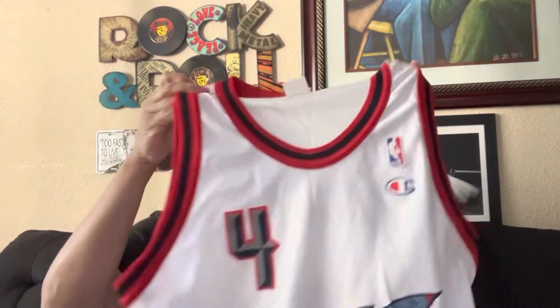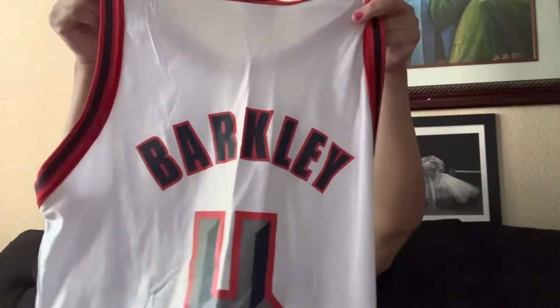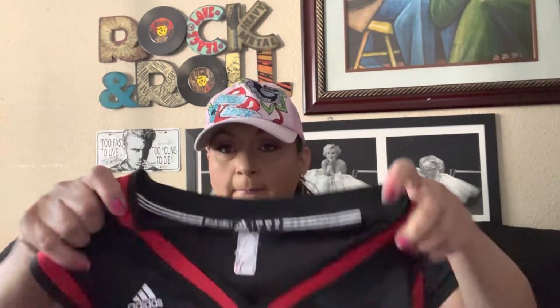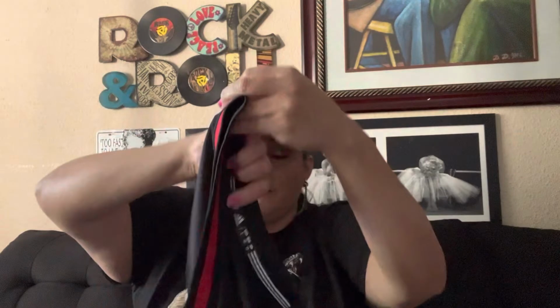So I have this Barkley jersey here, Rockets in the back. All right, let me show you the tag. There's the tag. Okay, I have another Rockets number 3. Here's the tag.